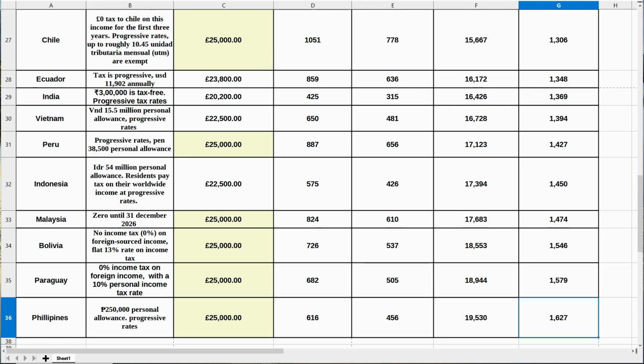If Asia is more attractive to you, then you may want to consider the Philippines, Malaysia, Indonesia, Vietnam, or India. Or if you would prefer retirement in South America, some thought may be given to Paraguay, Bolivia, Peru, Ecuador, or Chile. Of course, if you are the kind of person who is attracted by zero tax destinations, you may want to go with the Philippines, Paraguay, Bolivia, Malaysia, Peru, Chile, Panama, Uruguay, or the UAE.